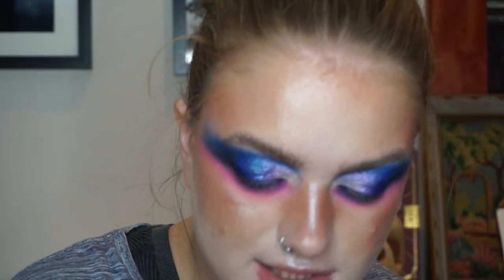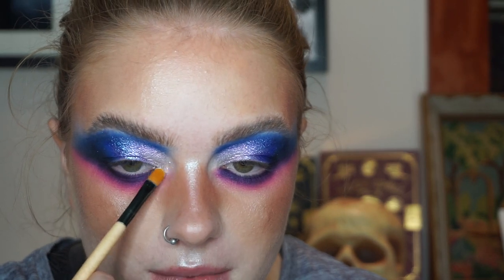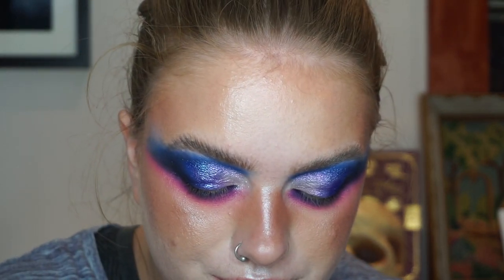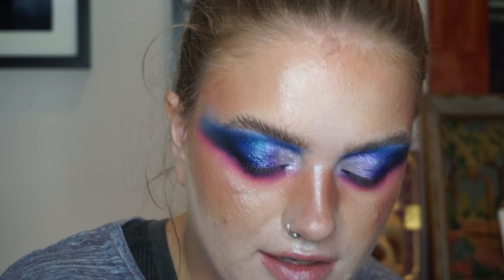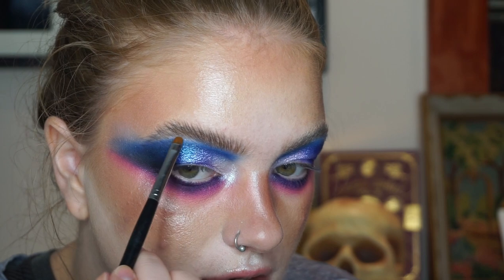And then finally I'm going to take the shade Serene, which is this more like blue iridescent shade. I'm going to spray that with some water and then put this on my inner corners. We're going to tie everything together. And then I'm also going to take a touch of this and put this on my brow bone.